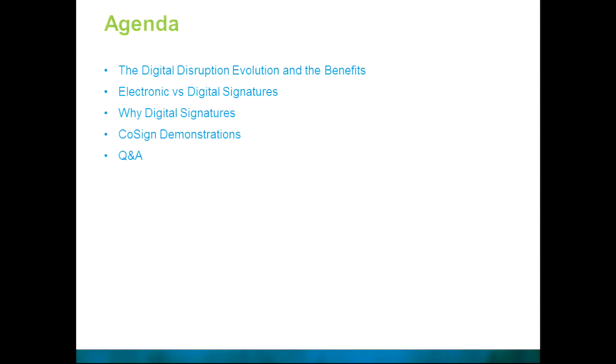And just to get to the agenda real quick here. We'll go over at a high level why people use digital signatures, and then the little educational piece I always have to do with any customers, any of our users: what's the difference between an electronic signature and a digital signature. So we're going to diffuse that, and then I'm just going to show you how it works.